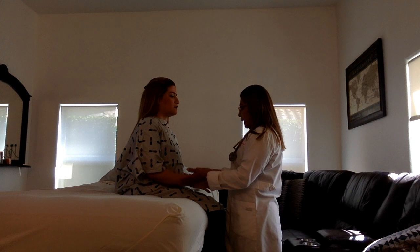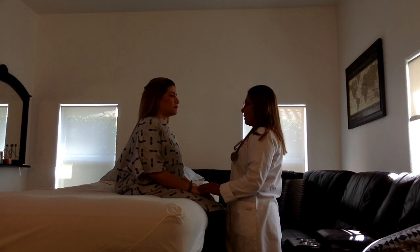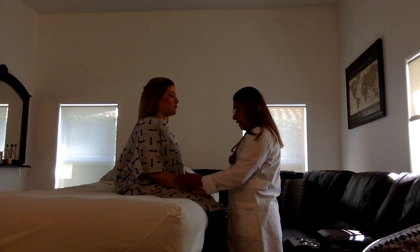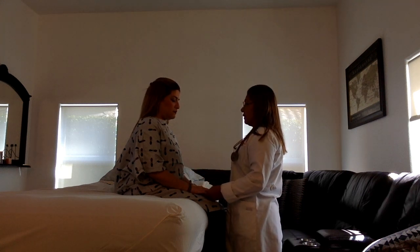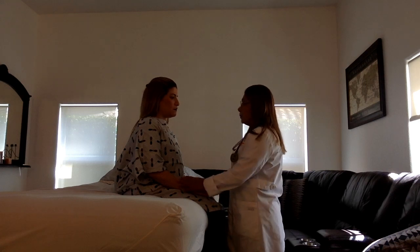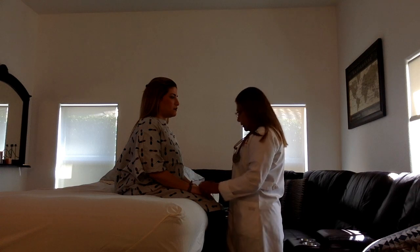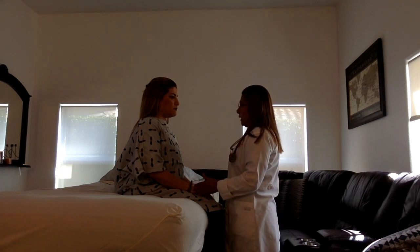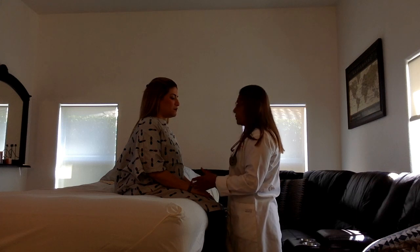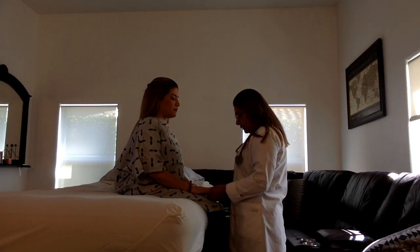Your skin color is congruent with your ethnicity, it is pink. I don't see any cyanosis or erythema. Your skin feels smooth, warm, and moist to touch. There are no lesions and no rash. Let me just do a tenting test. I see instant recall of the skin. I also don't see any scars, birthmarks, rashes, or freckles.